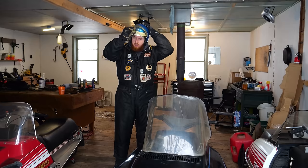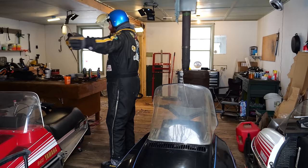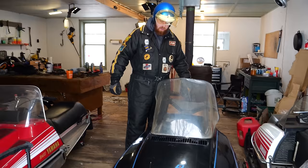Finally time. I've got my vintage suit covered in beer patches straight out of the 1970s. We got the old Polaris here. Let's see if she fires up this morning and go for a ride. Hey, Mook. Yeah.